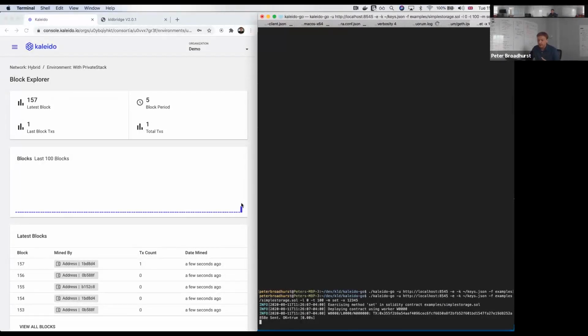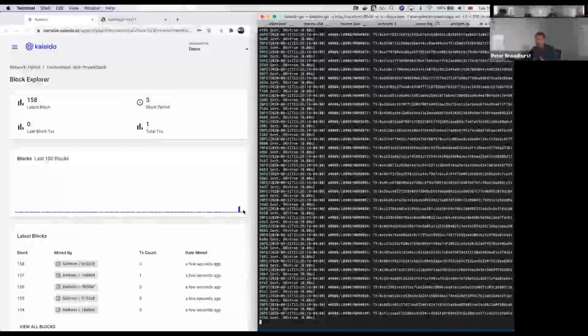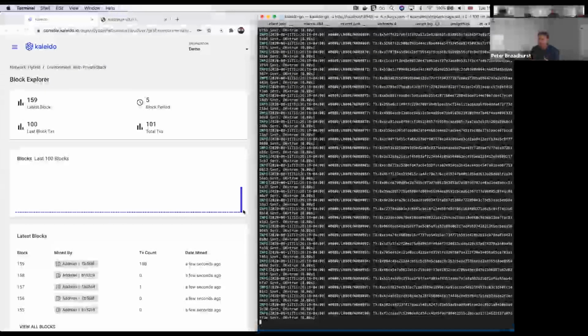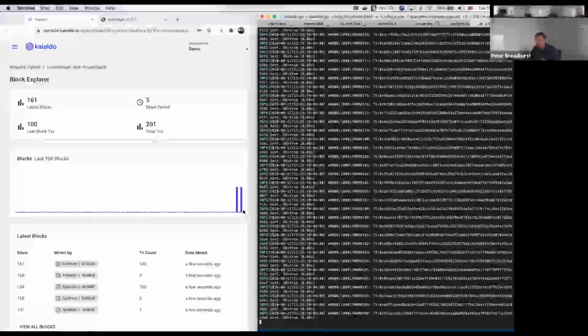And you can see those transactions flowing in. So those transactions are not flowing in because that application's connected to a node running in the cloud. That application's connected to a node running on my laptop. That node running on my laptop is joined through peer-to-peer networking and private transaction management end-to-end TLS with all of the other nodes in the network.